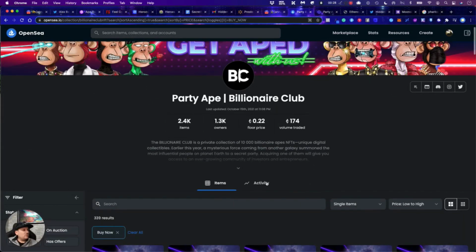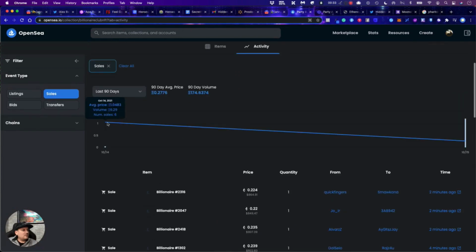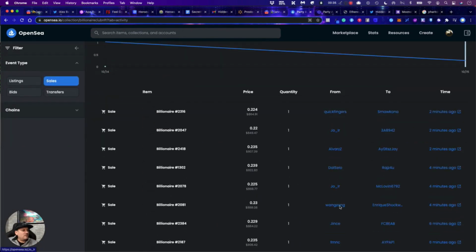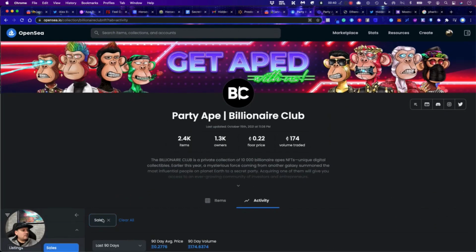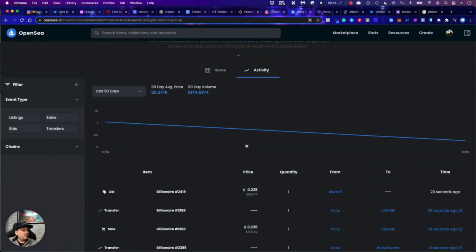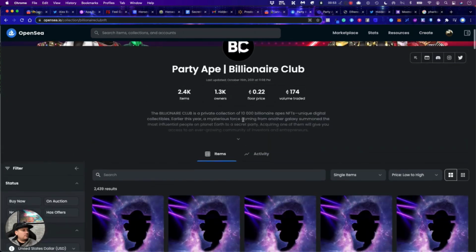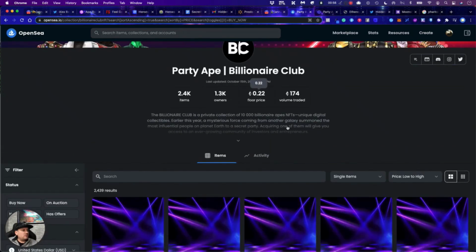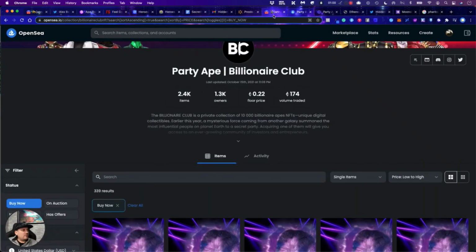I also could look at the activity and just see. It started at 1, it came down. So this is potentially a buying opportunity. Okay, so if I want to go back to the floor here and look at the items, in items, and then buy now, 0.22. I'm definitely thinking about getting into this one.